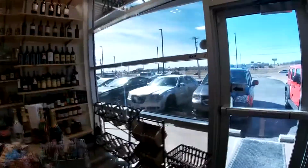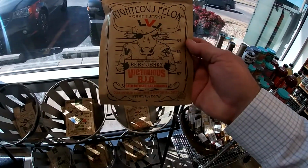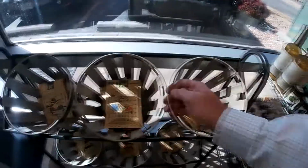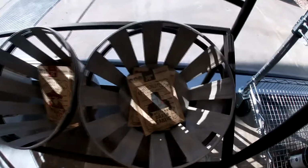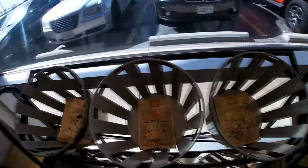All right, I tell you one thing that I did notice that I want to show you that was really cool. They have this custom jerky, and I was looking at some of the names of it. So it's Righteous Felon Craft Jerky, and that's Victorious B.I.G. There's Nelson Mandela, Truffalo Bill, Foul Capone, Ancho Villa, Darth Garlic. I bet that's good. And there's a few more over here too. Voodoo Chili, Habanero Escobar, Maryland Monroe. I tell you what, they win the award for the most creative names.